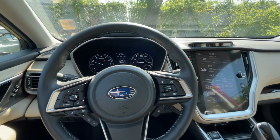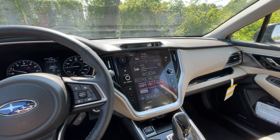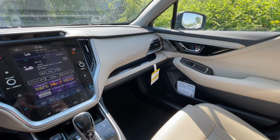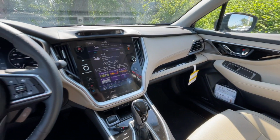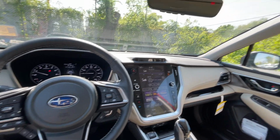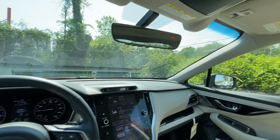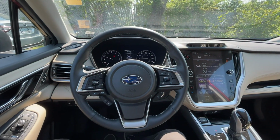Alright, so here is the interior of this 2021 Legacy Limited. This white interior is very, very nice. It just makes this interior nice and bright. And even the headliner is going to be finished in tan or white. And overall, I think the design looks good.